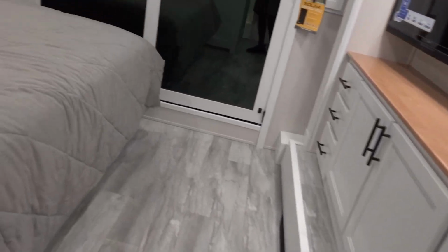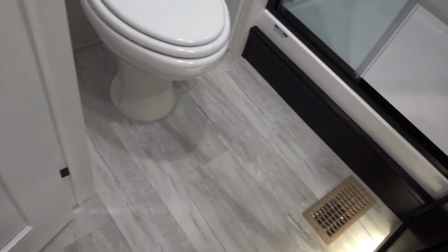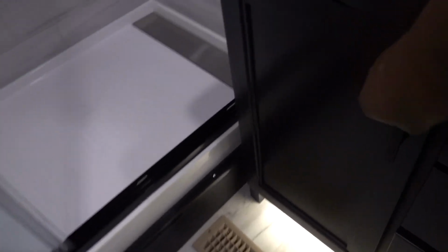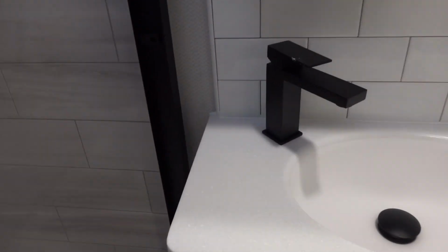Wow, look at this. This is amazing. The only thing I don't like so far is that this door opens in the hallway. That's a big no-no for me. Lights just below the sink here and with some storage. I love that they use black inside of here. They give you a trash can too. This kind of breaks it up a little bit. It's a really nice rig.